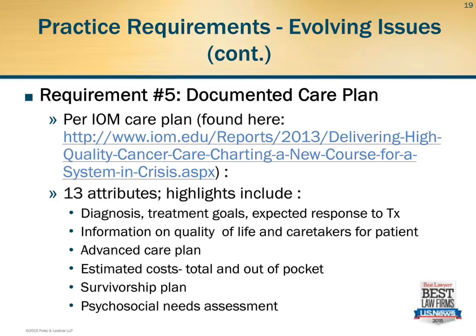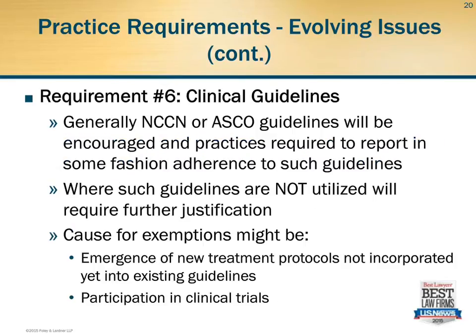The next practice requirement, the final one that I will cover, is incorporation and utilization of clinical guidelines. Generally speaking, the expectation is that you'll either be using NCCN or ASCO guidelines, and those are encouraged. However, if these guidelines are not utilized, as long as the applicant documents in their process why they are not utilizing them, those are certainly rational causes for exemption. And the reasons for not using NCCN or ASCO guidelines might be some of the following: emergence of new treatment protocols that are not incorporated into the existing NCCN or ASCO guidelines, and then potentially participation in clinical trials.